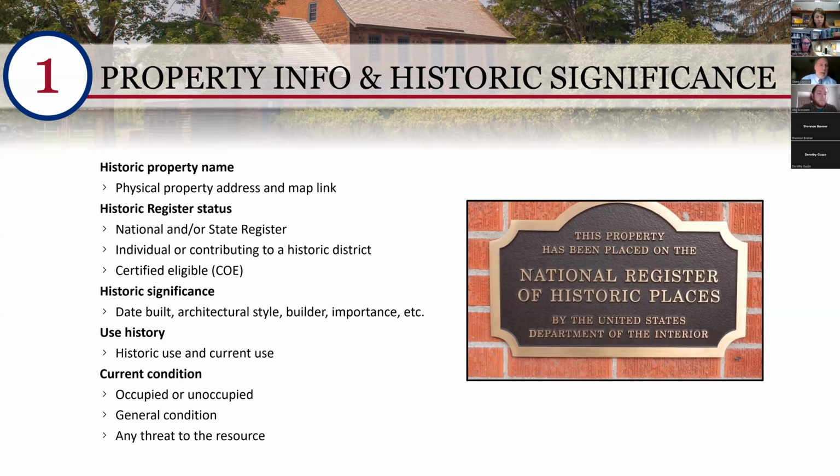We're also asking about the historic significance and the history of the building. Again, we're not looking for long pages or long paragraphs, because you'll be including the nomination in the attachments. A summary of why your building is significant and its brief history is what we're looking for here. We also ask about its use history. What was it used for historically, and what is its current use now? As well as its condition. Is it occupied, unoccupied? What's the general condition?